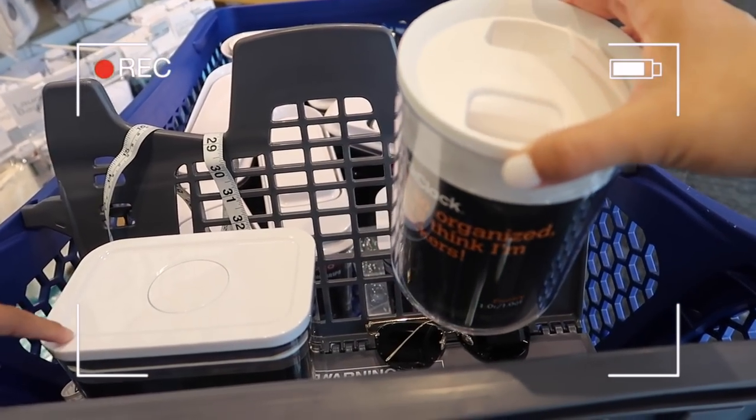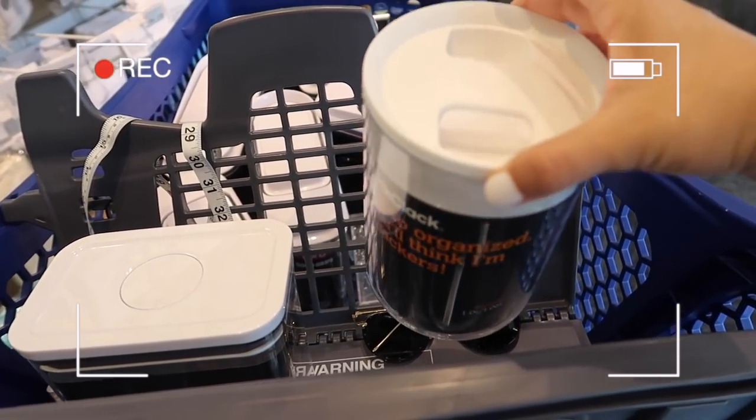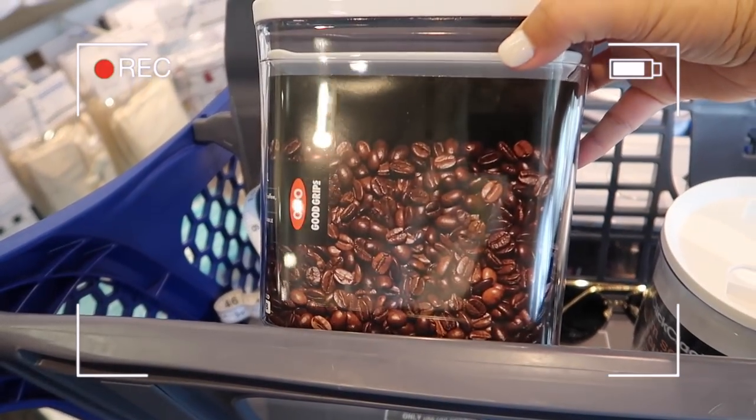Do you like these? They're all stackable. You like that one? Do y'all like the round? Or do you like these? Let me know in the comments.